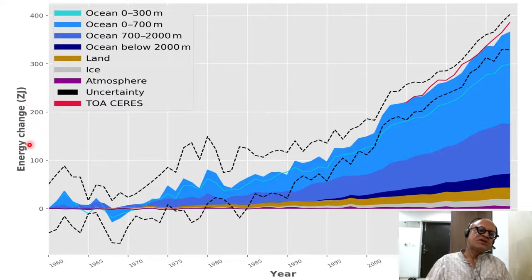Now we are showing, instead of heat content, energy change in zettajoules, which gives you a better sense of just how much energy is getting trapped in the ocean. The total top of the atmosphere energy balance shows how much energy is being acquired by the system, and there is a large uncertainty there, which is expected, but you can see that the uncertainty band is narrowing over time. There is a tiny bit going into melting glaciers. The atmosphere's heat capacity is very low, so obviously it has warmed by 1.2 degrees centigrade since the Industrial Revolution, but that amount of heat is very tiny compared to the energy being trapped by the ocean or even land. You can see that even the land is acquiring more and more heat over time.